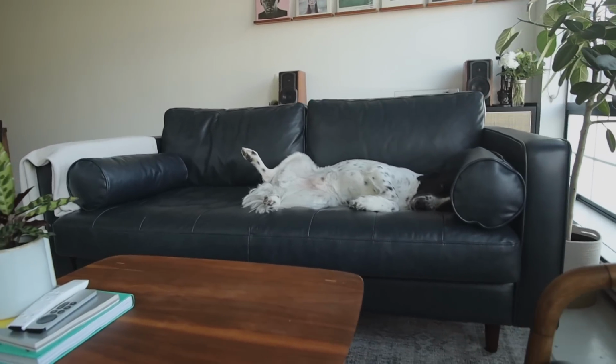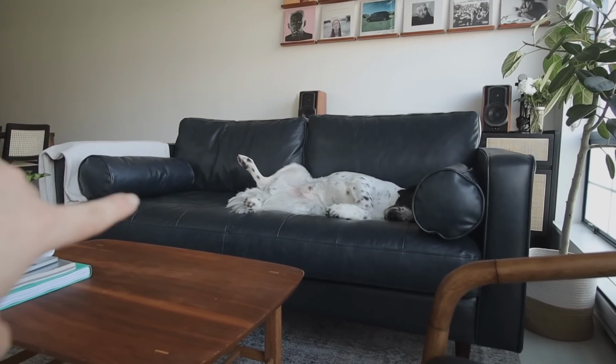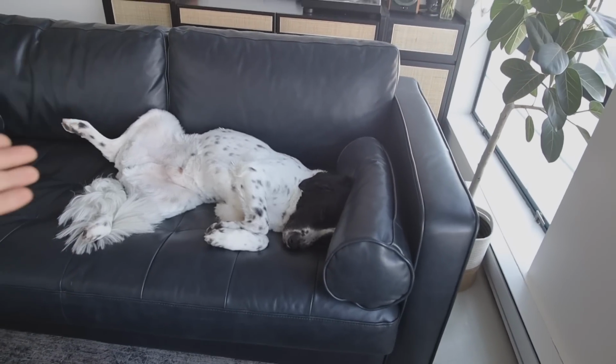Jasper is clearly loving this couch. This is a Sven couch from Article. We had it in the previous apartment in that brown color. I don't know if you can tell on camera, but this is actually a blue leather couch. We were a little bit worried because we ordered it without seeing it in person, and we weren't too sure how blue it was gonna be because we didn't want it to look too trendy. We wanted to keep it timeless, but also a little bit interesting with more character. And honestly, we absolutely love this couch. Just love how deep and moody it is without being completely solid black. And as you can see, Jasper really loves that couch.